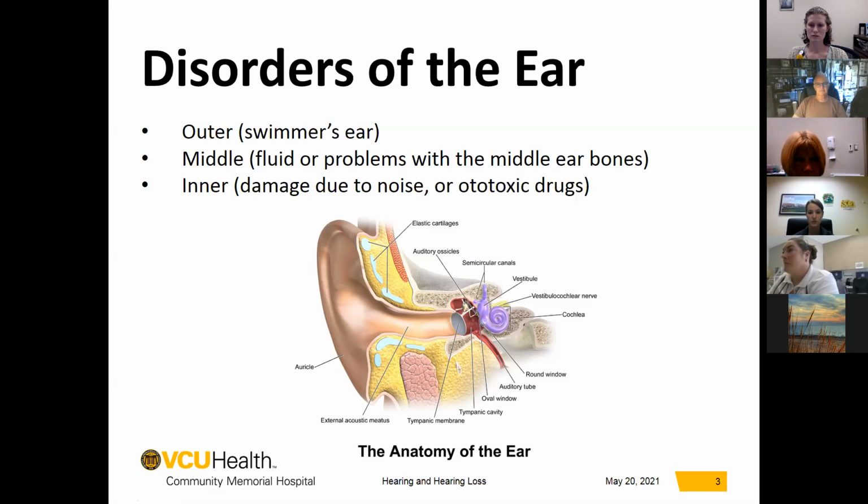germ introduced, or possibly if there's a hole in the eardrum, or possibly if the bones in the middle ear are not working together well. Those can cause different difficulties in the transmission of sound to the nerve. The nerve would still be fine, but the middle ear isn't able to function properly.